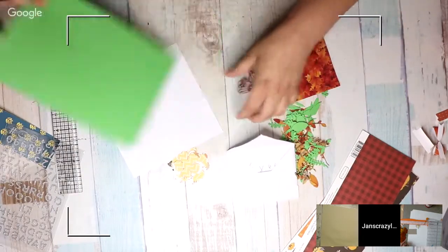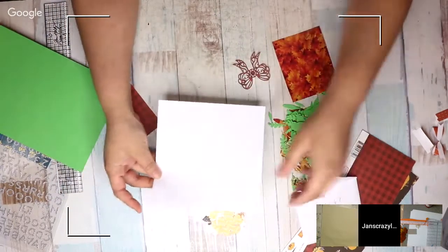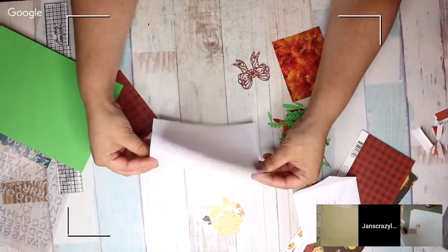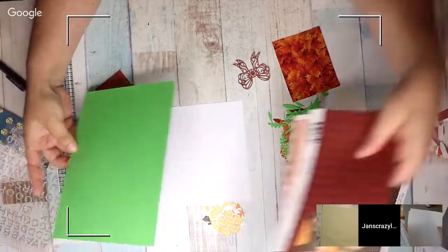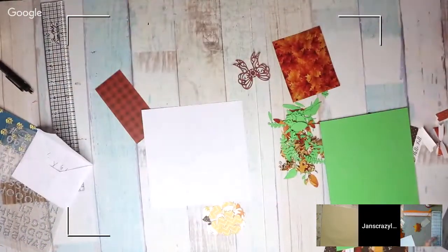This piece of paper I have, and I know it's going to be upside down for you guys, but it's all good, is 6 1/4 by 6 1/4. Again, it's just printer paper, but I have some other cool scraps that I'm going to cover it with. And then the design team is the other part.